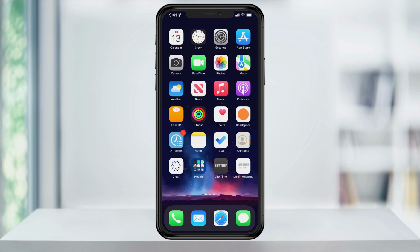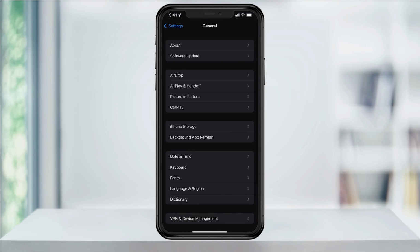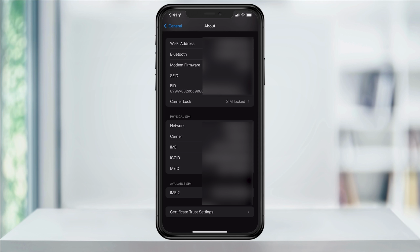To check, we'll first look at the option on the iPhone. Open the Settings app. Next, scroll down and choose General, and at the top inside of here, tap About. Scroll down to the bottom of this page, and in the center, you'll see Carrier Lock. If you're not seeing this, and you're on an older version of iOS, you may need to update to a new version first. If your iPhone is unlocked, you'll see no SIM restrictions. You're good to go then, and you can switch out your SIMs with no problem.